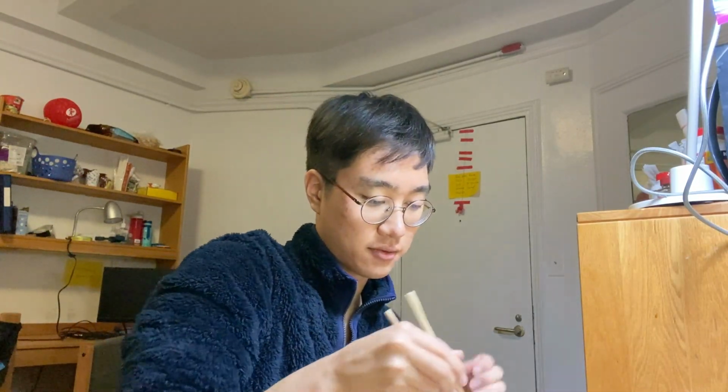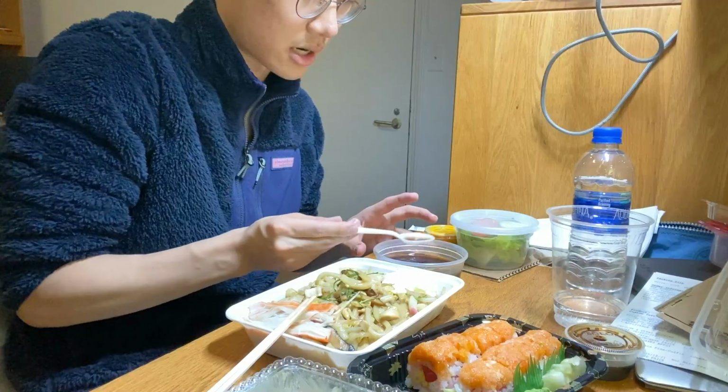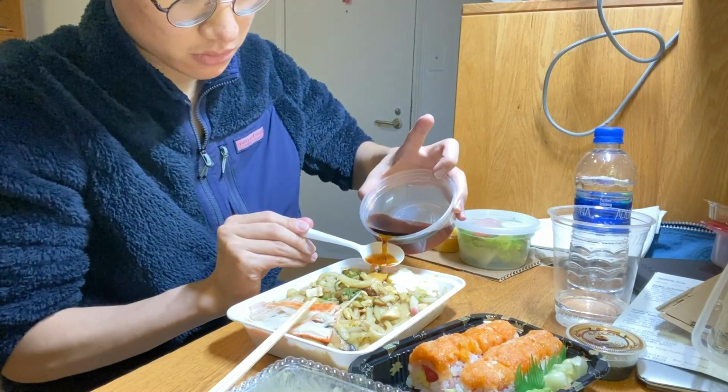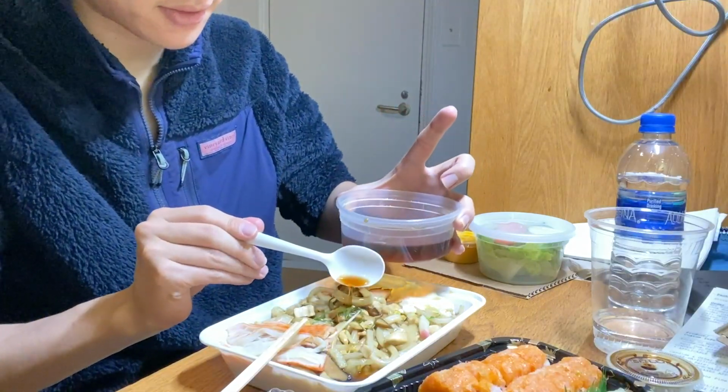Now, I don't know if the soup they gave me was optional or if they just separated it so that I can pour it in myself. I think we need some soup here. Hold on. I don't know if this is supposed to be eaten dry, but for me, it just looks a bit too dry, which is why I'm adding the soup. Okay, that's enough. That's gonna overflow.